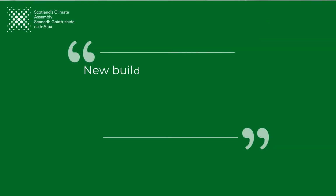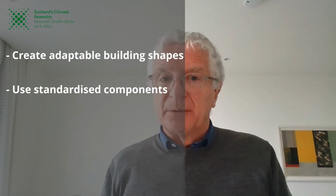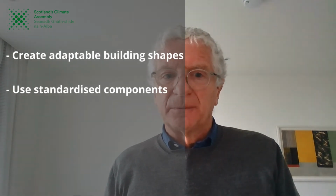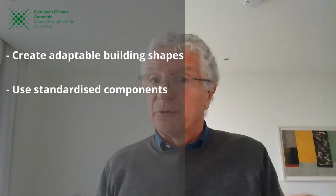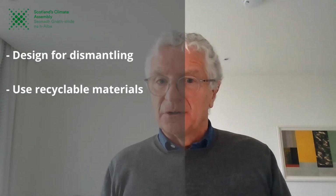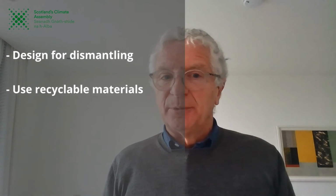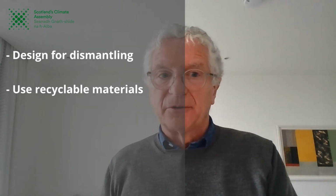The last subject is this carbon from demolition and reuse. And now new buildings should be designed to support what we call the circular economy. And that means, for example, creating adaptable building shapes that can be converted to other uses in future. Using standardized components such as structural frame, beams and columns, partitions and many finishes. We should design connections, junctions and dry construction that allow for dismantling, and we should be using materials that can be recycled. So it's simple but very effective stuff.